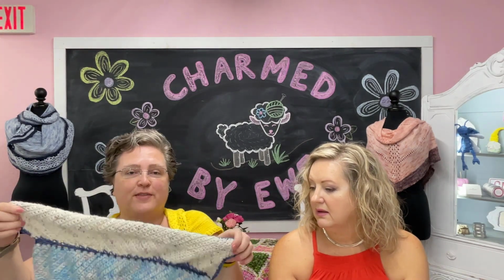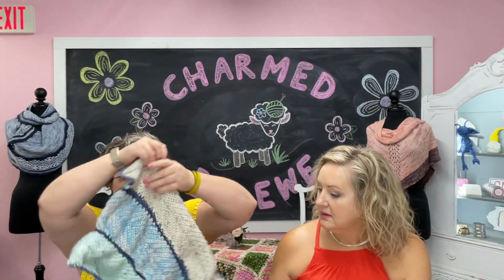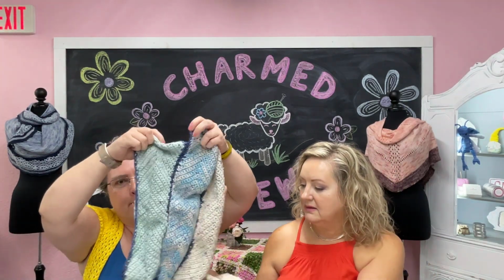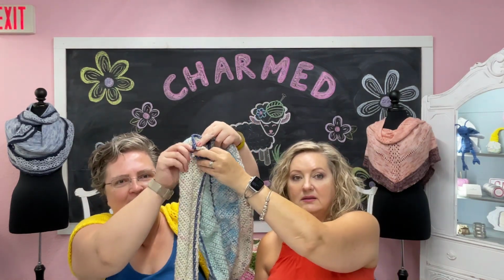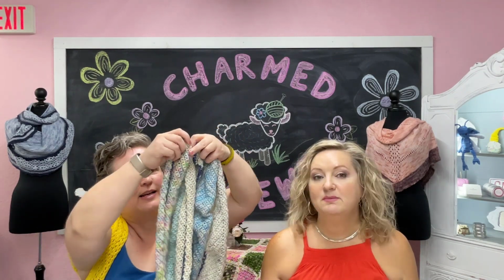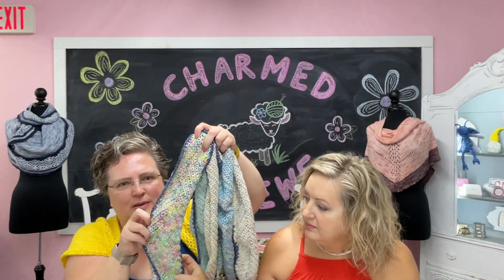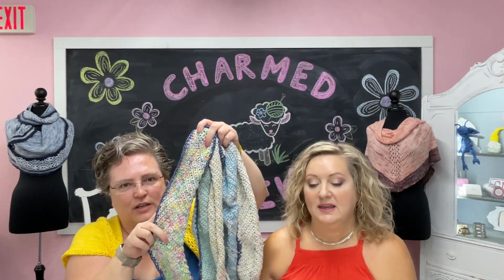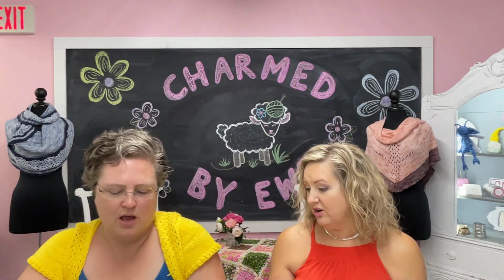There's no way to flatten this. I swear I flattened this the other day, but it just does not want to lay flat. So this is January, February, March, April. I finished April and May, y'all. I got caught up. Oh my gosh, last month is out of control. Last month is so good. And it's going to be similar with this month. Oh, it's good. Yes. It's really good. So we're progressively getting darker, if you've noticed.